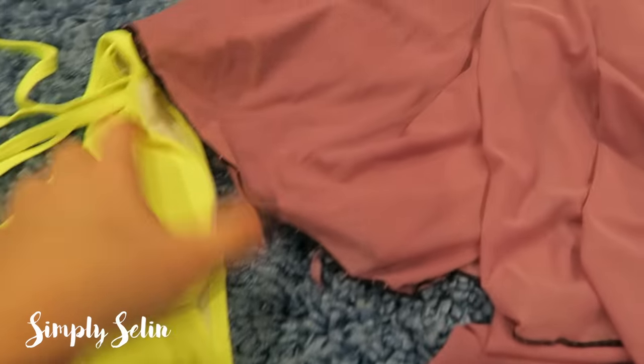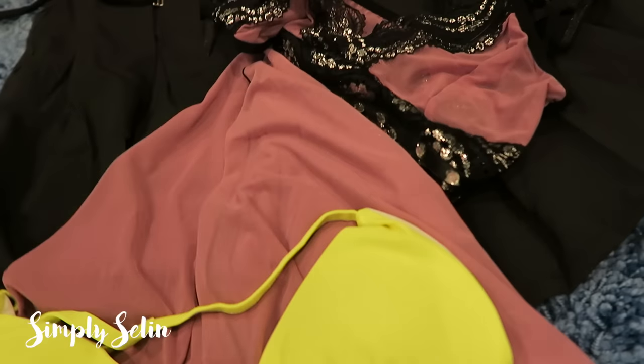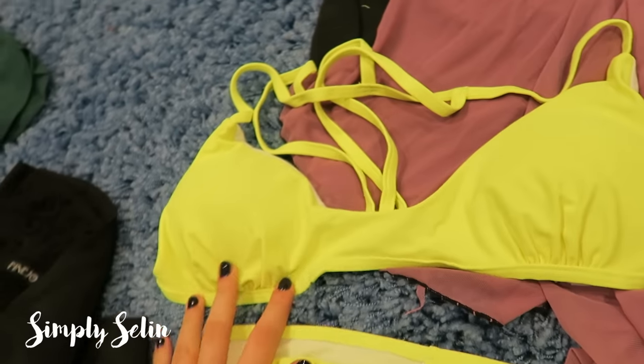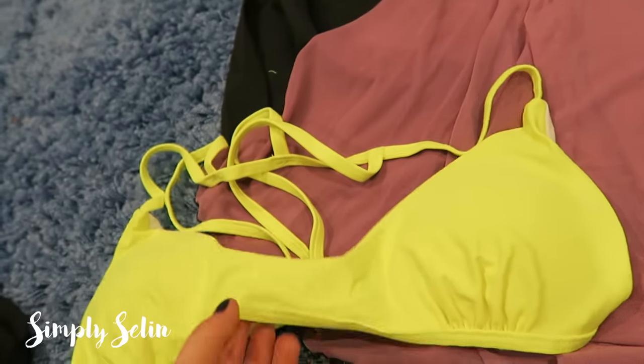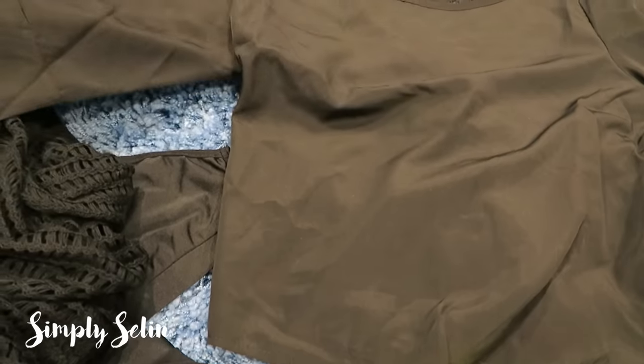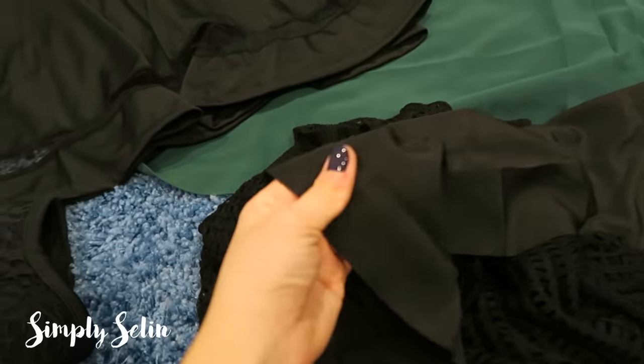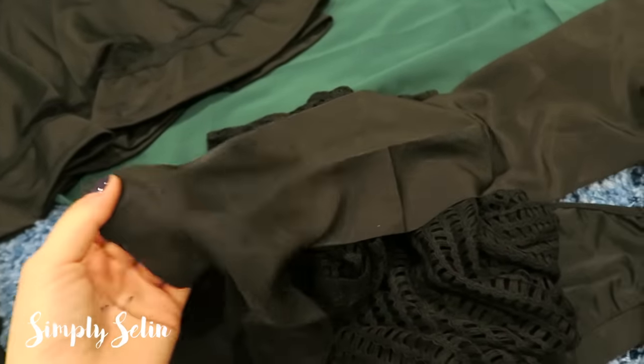And then I have this neon green bathing suit. I have no idea if it's gonna fit just because I don't really know their sizing for bathing suits, but I'm hoping it will. It's kind of cropped a little bit, so I'm thinking I can wear it with shorts when I go on vacation to a warmer place. But material wise it's very similar to this dress here, so it's a very thin material. I can't describe it other than by saying it's very thin.